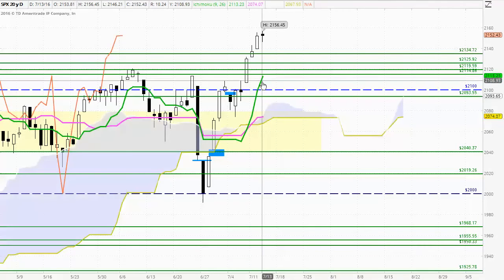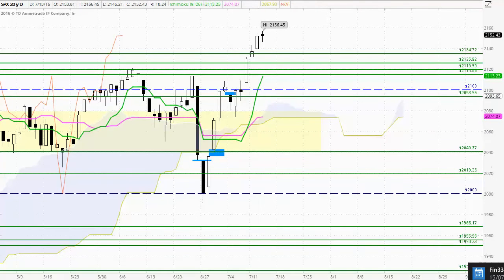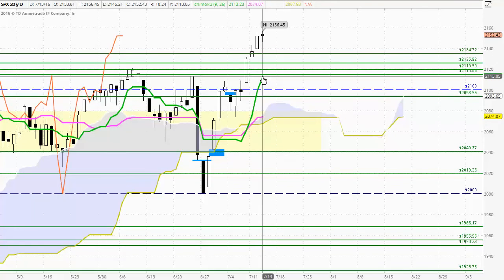Now, with that Tenkan-sen pointing up very sharply, when markets have very strong momentum, as exhibited by the angle of the Tenkan-sen, the Tenkan-sen does tend to be a very strong area of support or resistance. So if the market does trade through either of these regions, then we are likely to see the Tenkan-sen acting as very solid support.